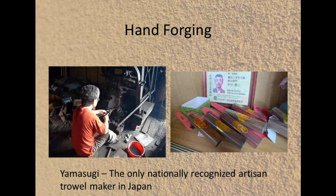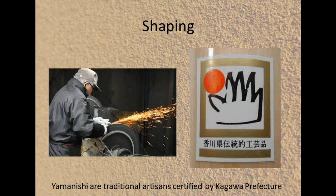Next one. And then after it's forged, then it's shaped. You cut it and grind it, polish it down to its shape. And this is Yamanishi-san. Most of the trowels that we provide, probably more than 90% of the trowels are Yamanishi-san's trowels. And he's a certified traditional artisan by Kagawa Prefecture.